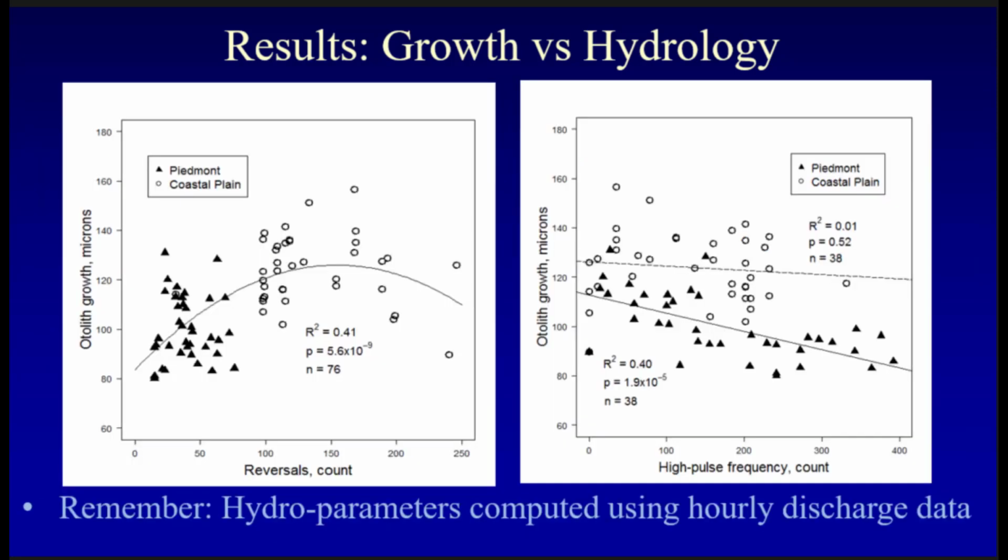What do the plots look like? Well, they're not pretty, but they show a general relationship. In general, as the number of reversals increases, the growth of the fish increases, tends to level off and declines. The coastal plain fish seem to have benefited by an increased number of reversals, but when the number of reversals becomes too frequent, that has a negative effect on growth. The fish from the Piedmont, surprisingly, on an hourly basis, were subjected to a fewer number of reversals.